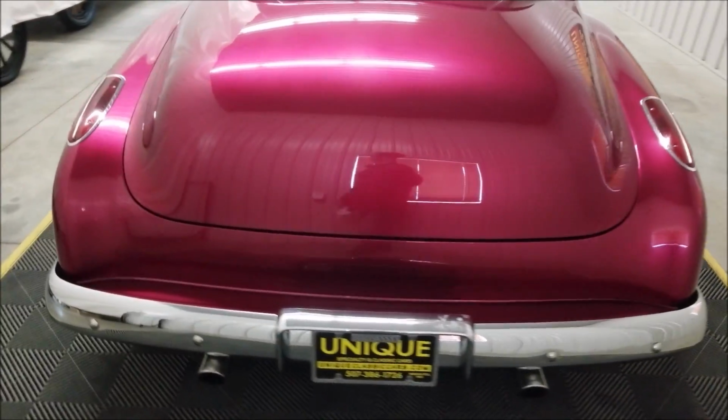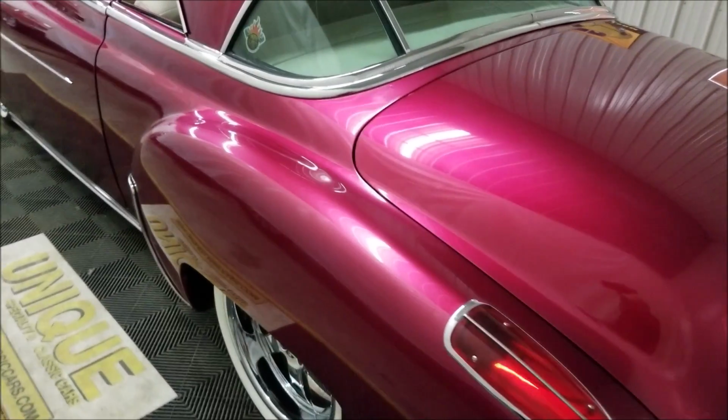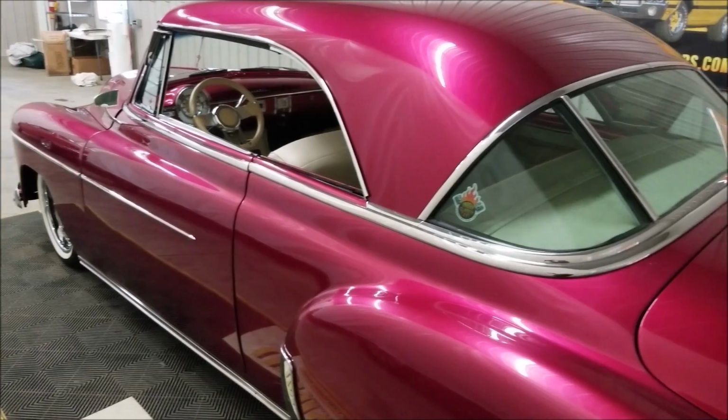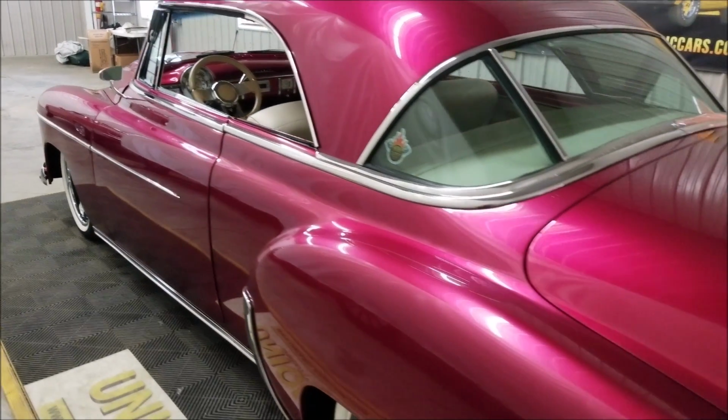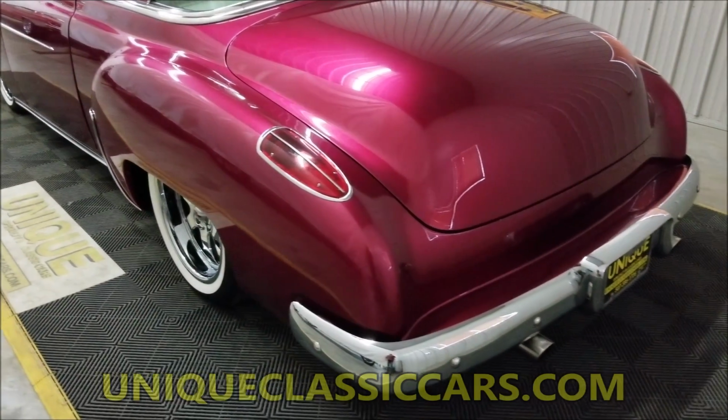See, the rear is finished off very nicely too. Will you find a few imperfections in this paint? Yeah, there might be a little chip here or there. It's very, very small. But boy, overall, paint is in pretty nice condition.